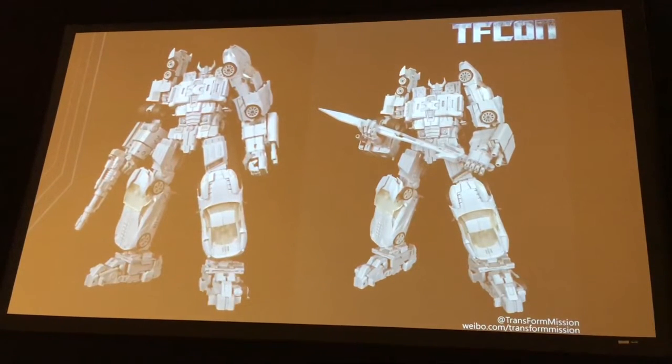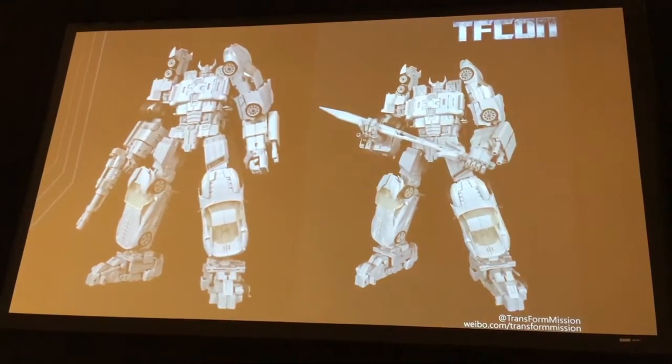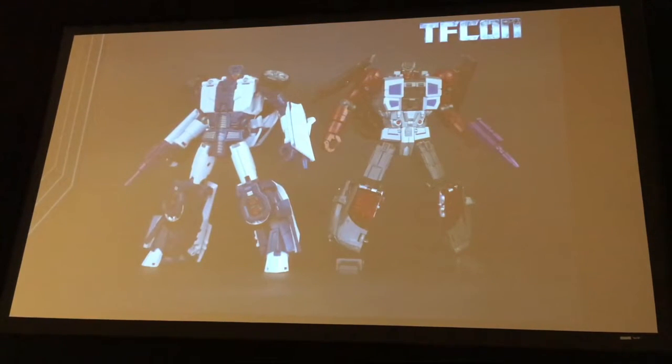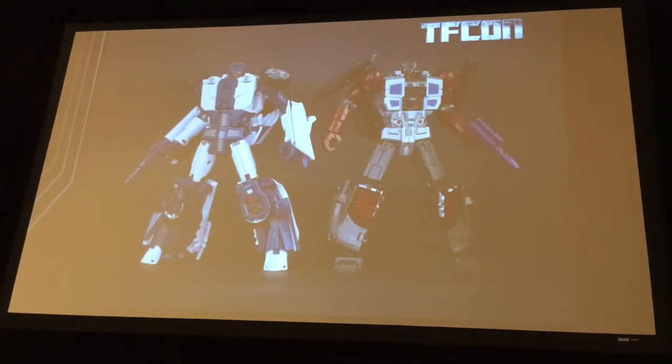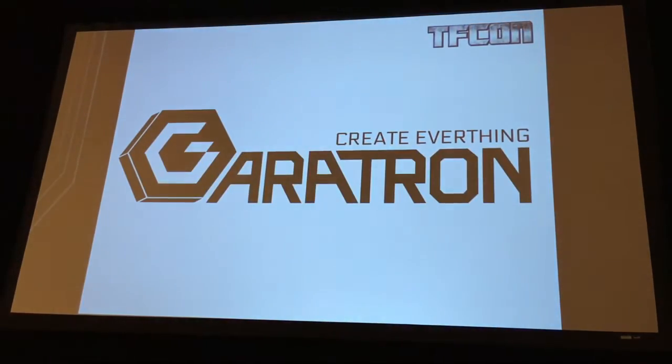So I believe the first figure is actually available for sale. I'm pretty sure I saw them in the dealer room as well. They have more figures coming soon.